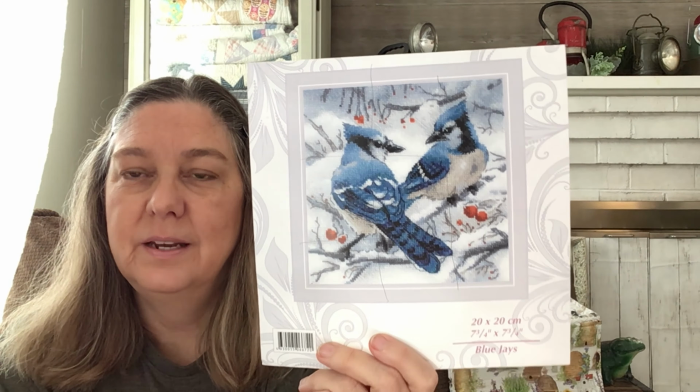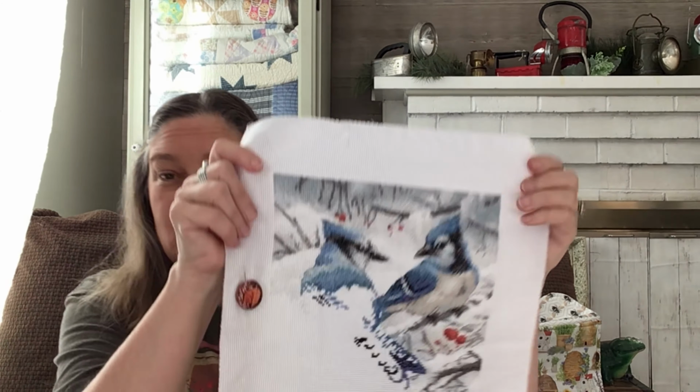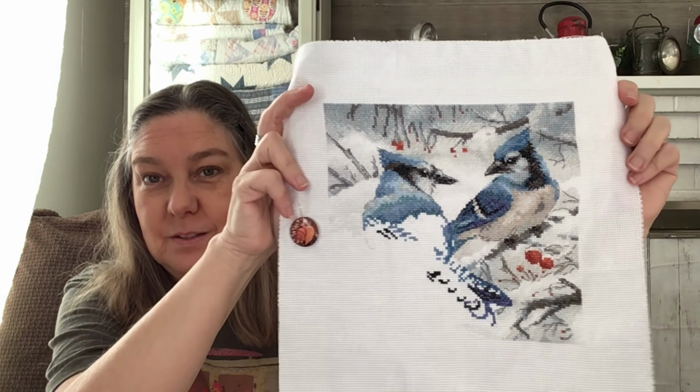Now I changed out the wool acrylic fabric for DMC with the help of a lot of people, and I put the conversion in my community tab. So if you want the conversion for the DMC for this pattern, it's in my community tab. And this is where I'm at.